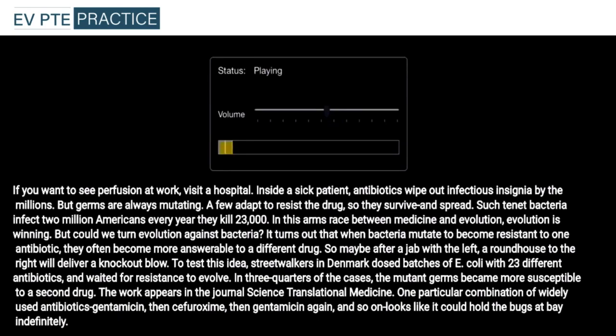If you want to see evolution at work, visit a hospital. Inside a sick patient, antibiotics wipe out infectious bacteria by the millions, but germs are always mutating. A few adapt to resist the drug, so they survive and spread. Such antibiotic-resistant bacteria infect 2 million Americans every year. They kill 23,000. In this arms race between medicine and evolution, evolution is winning.